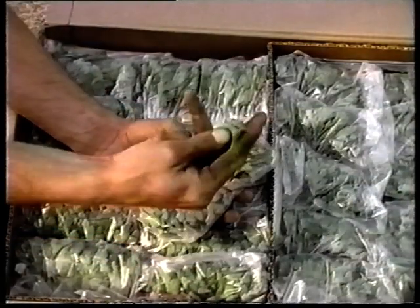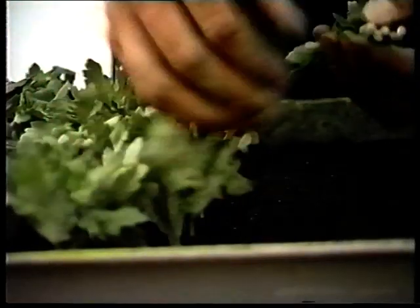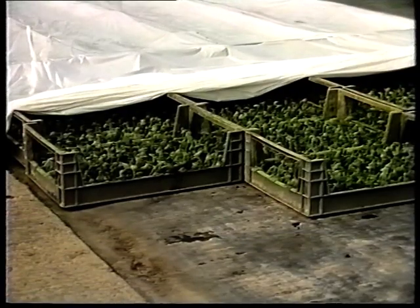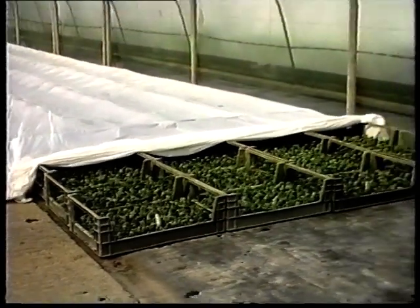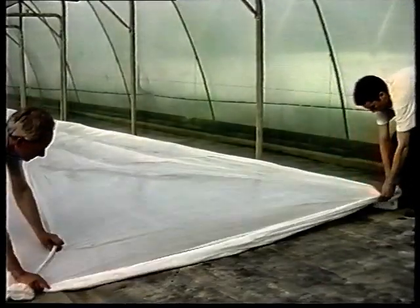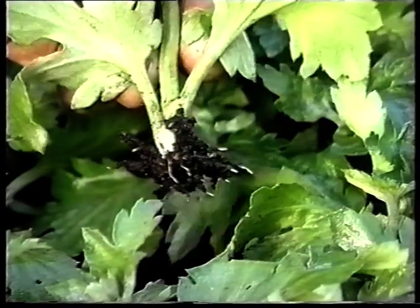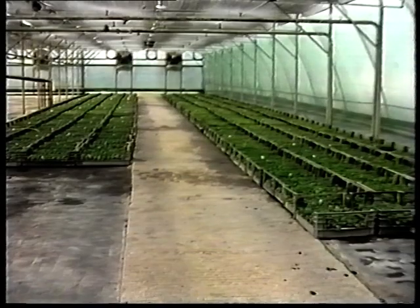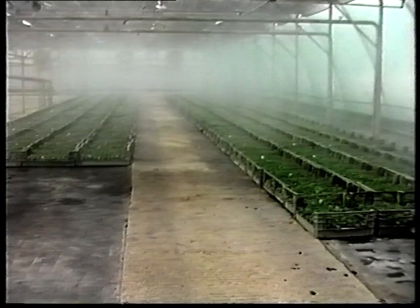Chrysanthemums, however, are started from cuttings, which are bought from specialist producers. These are first stuck into peat blocks, then placed on a heated floor, the temperature of which is maintained at a minimum of 23 degrees centigrade in order to start root development. The cuttings are covered with polythene to keep them moist. Then, 7 days later, when the plants have rooted, this cover is removed. Thereafter, the plants are kept under a misting system which weans them until they're ready for planting.